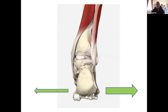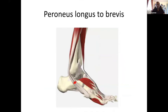Now, in the inversion eversion movement, we need to augment the force of the peroneus brevis and reduce the force of the tibialis posterior. So we would do a peroneus longus to brevis transfer, which would reduce the forces which plantarflex the first ray. And we now have two muscles pulling and everting the foot, which increase the eversion force of the foot.